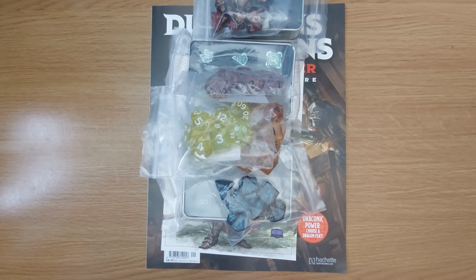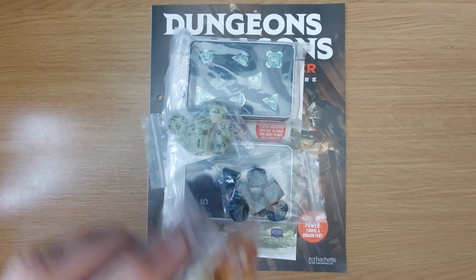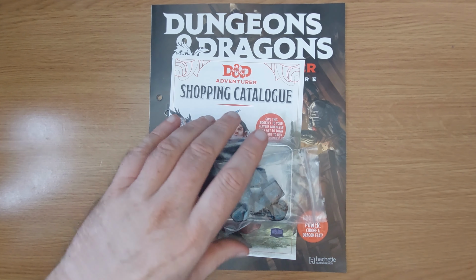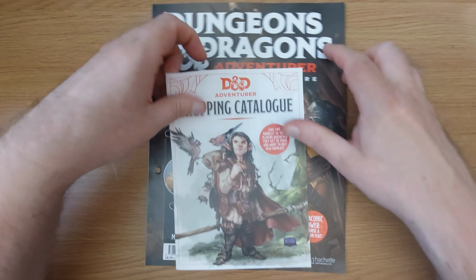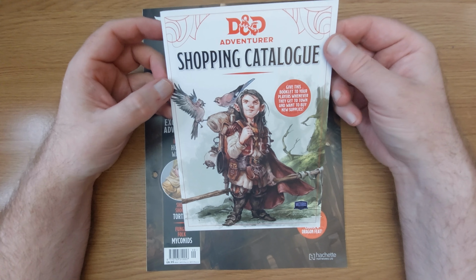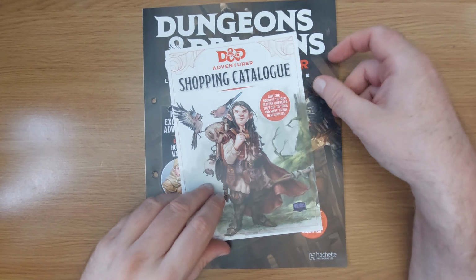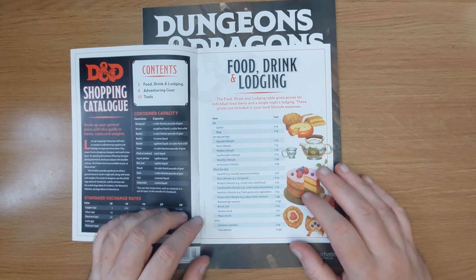Let's get them all out of the way. So many dice. I really wish they'd choose different things, and they kind of have this issue a little bit. Because as well as the dice, we've got a Dungeons & Dragons Adventure shopping catalogue. Give this booklet to your players whenever they get to town and want to buy new supplies. And basically it's just the equipment section out of the player's handbook.